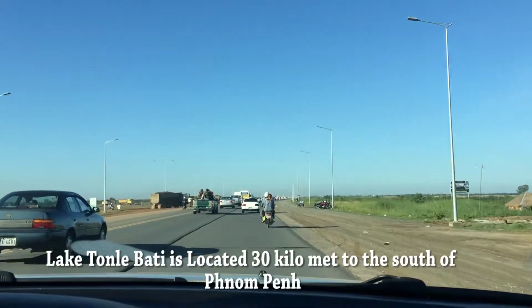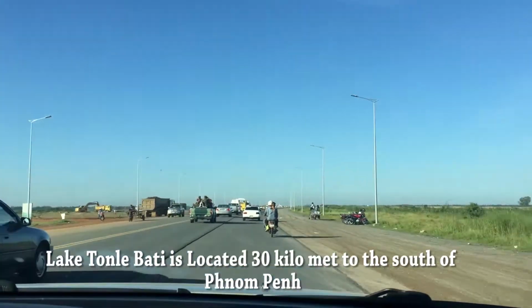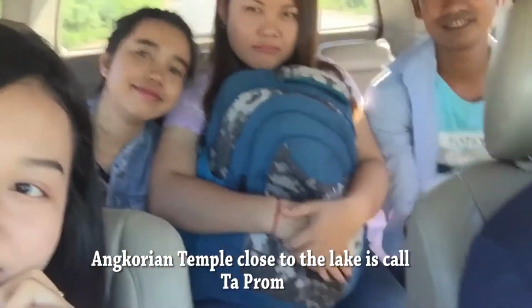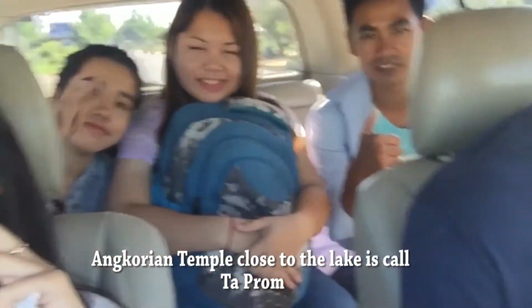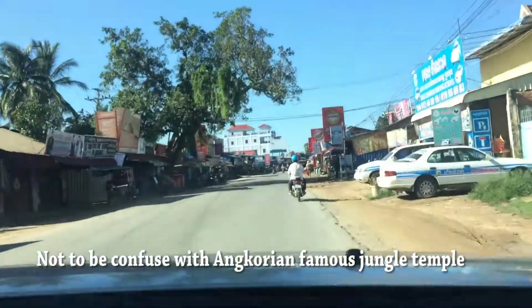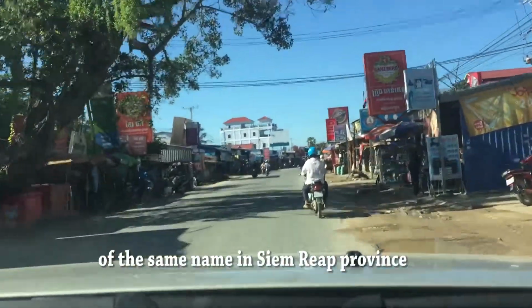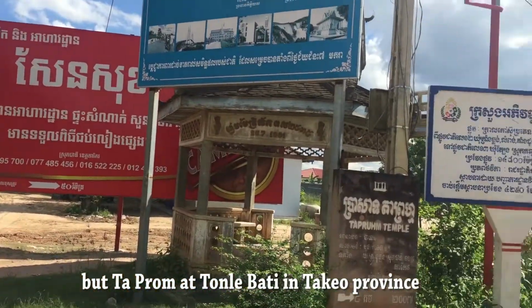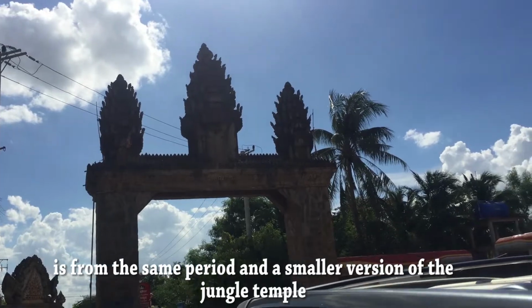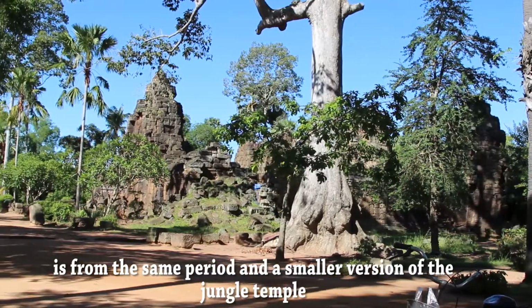Lake Tonle Bati is located 30 km to the south of Phnom Penh. An Angkorian temple close to the lake is called Taprom, not to be confused with the famous Angkorian jungle temple of the same name in Siem Reap province. But Taprom at Tonle Bati in Takeo province is from the same period and is a smaller version of the jungle temple.